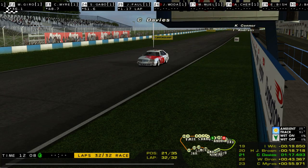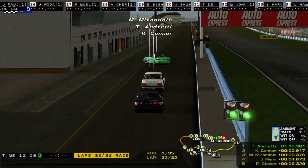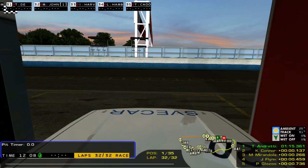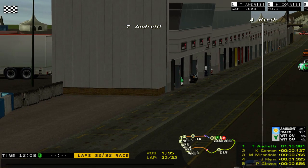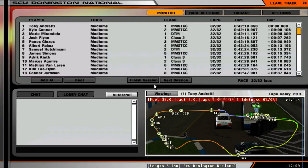26 finishers in this race. Not great, not terrible. As Andretti, all of them coming to the base. Here's the race winner in his beautiful Volvo. Chonky. Chonk indeed. Big grill before BMW knew it was cool. Yeah. And yep, so, driver of the day?